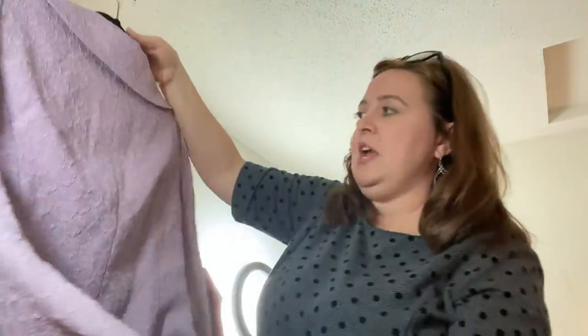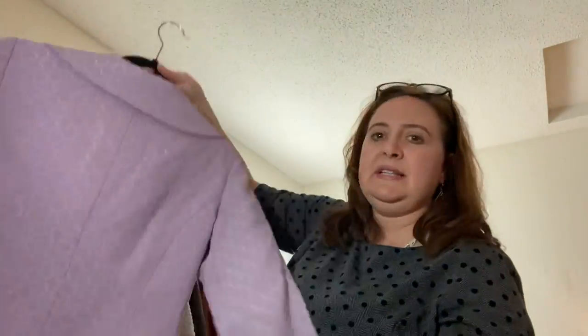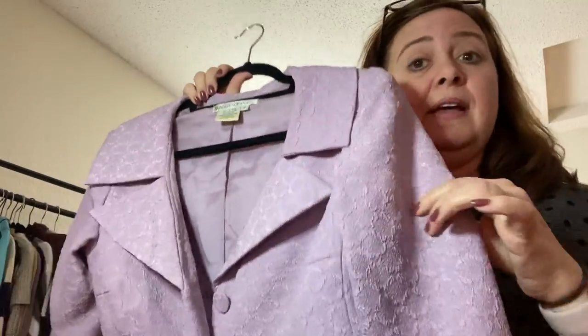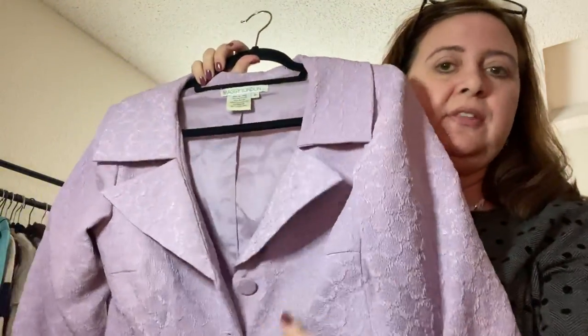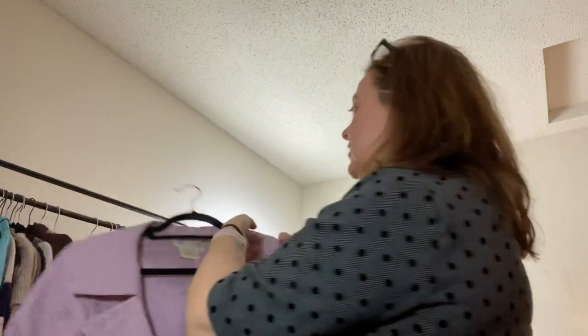Basic dress jacket, and it's got some of this kind of textured pattern detail around it. I could definitely see this being like a jacket that mother of the bride or something like that would be wearing, along with a pretty dress underneath. So Maggie London jacket there.